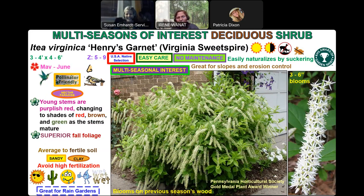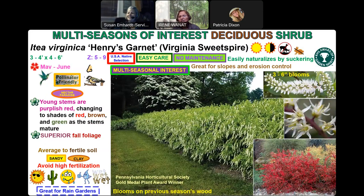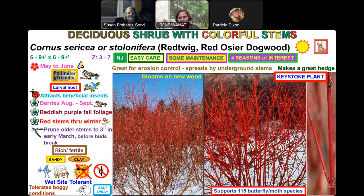Okay, so this is a wonderful plant that has these wonderful blooms. And you can make a wonderful hedge. And this is a wonderful plant if you want to have that great fall foliage. And as you can see, it has all these wonderful attributes. Please try to plant this plant. This is a wonderful plant if you like to have beautiful stems, red stems during the winter.